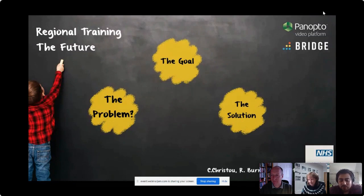And we spent probably about 2 years thinking about how can we open up regional teaching for doctors in training throughout the NHS. And we took the East of England as a small pilot on how to do that. So as always, and as Katie has done, you look at the problem and what was wrong with regional training in the first place.